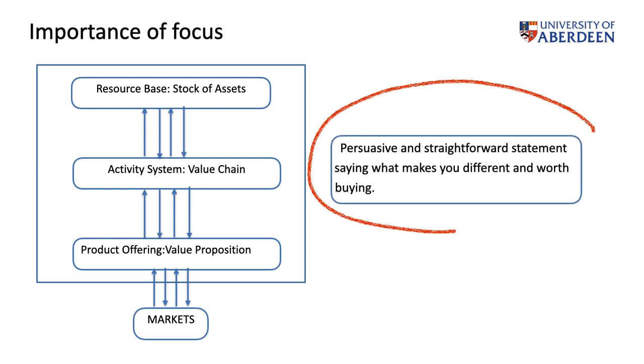Obviously, it's not easy to come up with a persuasive and straightforward statement saying what makes you different and worth buying. But if you give it a thought, think of brands or products that you really like and think, why are they appealing to you? Is it by accident? No, somebody has thought of the characteristics that you have as a consumer and tried to come up with a product that is incredibly fit for what your needs are, for what you like.